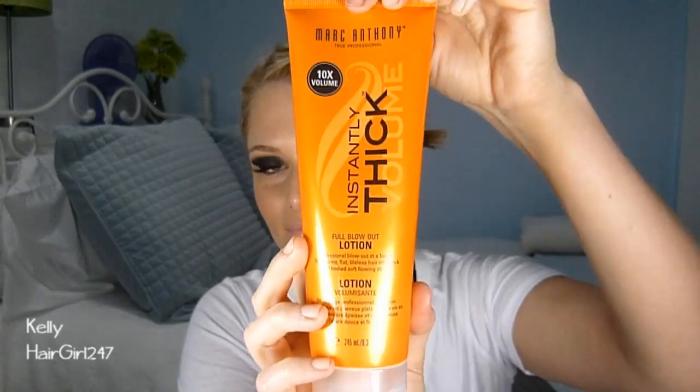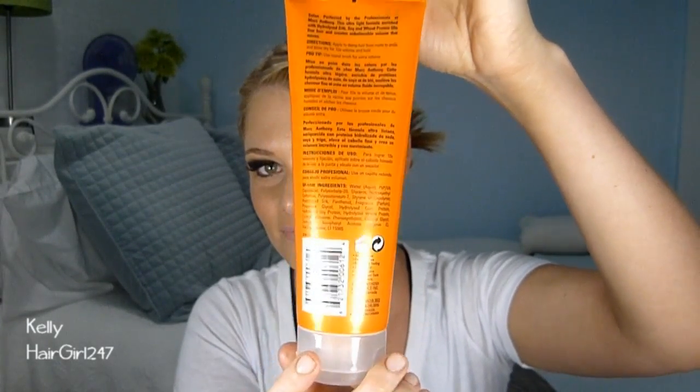The next thing is the 10 times volume instantly thick blowout lotion. I really like this. It really makes your hair feel thick, but it doesn't give it a really dry look. Usually if I put mousse or something like that in my hair, it makes my hair feel thicker, which I like, but it makes it look dry. This still keeps the shine in your hair, which I like.